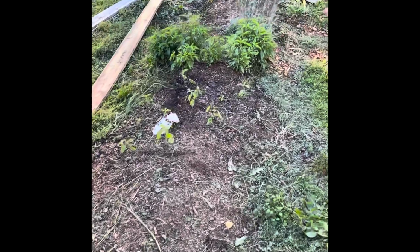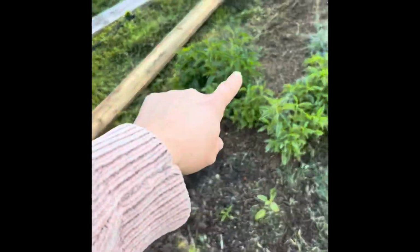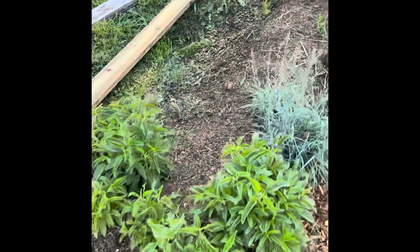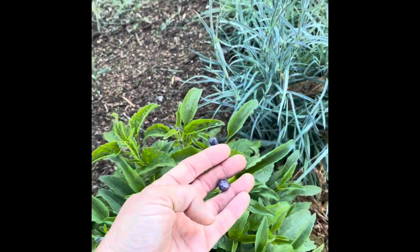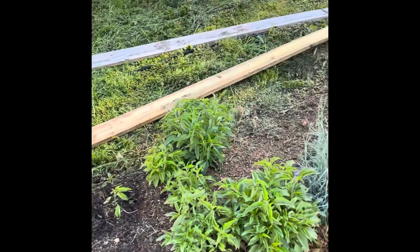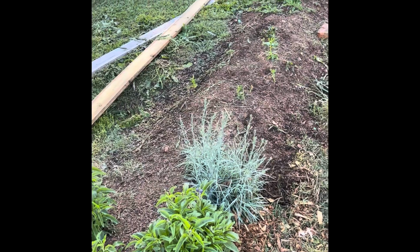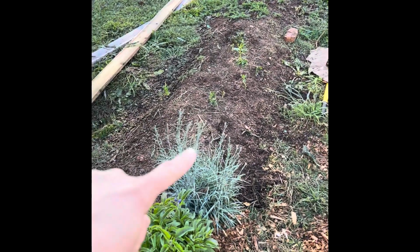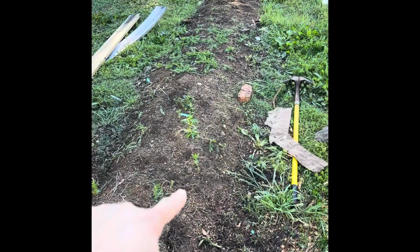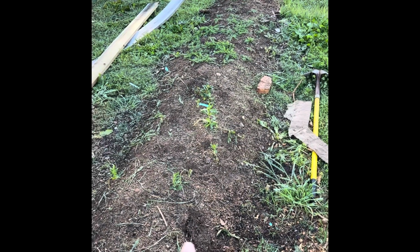So then the rest of this row, this is Salvia. This is also Salvia, but it overwintered and it's starting to come back and is already starting to bloom. So that's great. We should have a nice big patch of Salvia there, which are really pretty. They look kind of like lavender, but they're not. Then this is Dianthus. It came back and overwintered. Then I have some Snapdragons here, which some of them have done very poorly, but I have more and I'm going to plant those in there today.